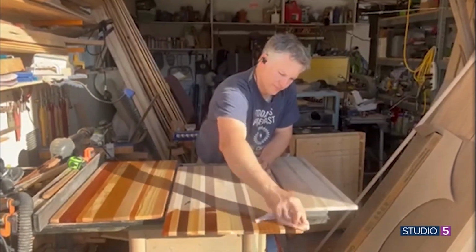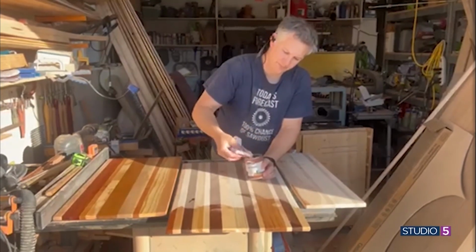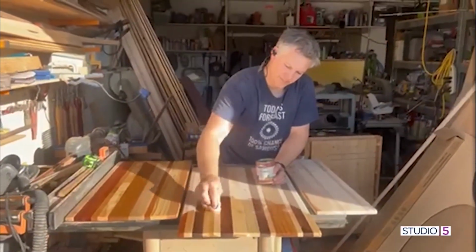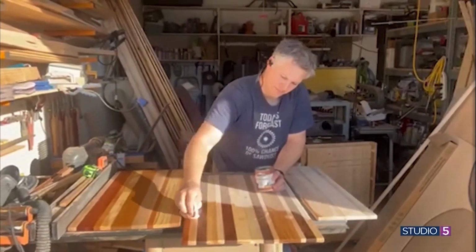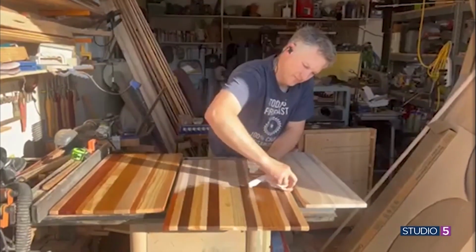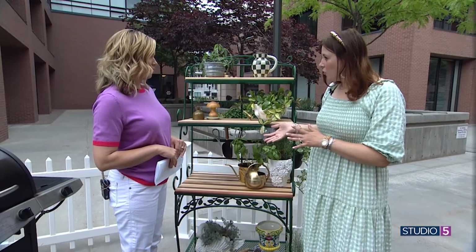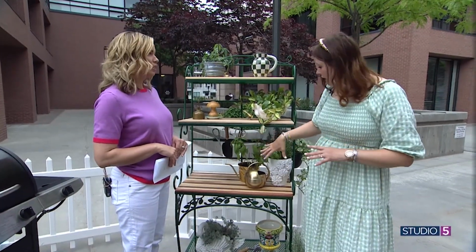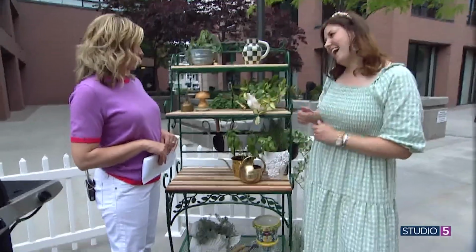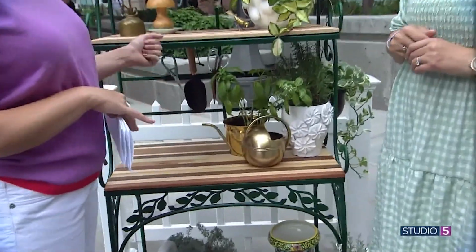I know not everyone's gonna be able to make their own, but I figure at the hardware store you can get wood that can be cut to size, like a plywood even. They'll cut it for you at the hardware store. So if you're not as handy with wood, that would be a good workaround. Or maybe even thrift some cutting boards, or buy some cutting boards new. You could get the look of it with something like that. We've all got our eye on cutting boards these days, but what a cool use for that.